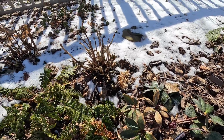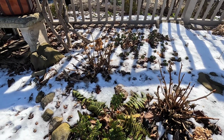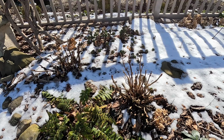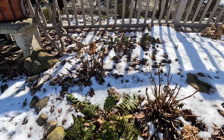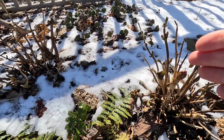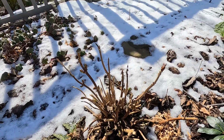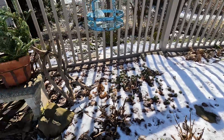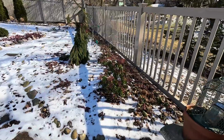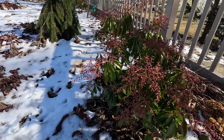And I did come through though and get these macrophylla hydrangeas trimmed. So all I did was cut off the old kind of weathered blooms, because you don't want to cut them back. You want to make sure you keep these buds that they have on them so that they can just continue to push out blooms. But they look a lot cleaner and nicer without having all of that other kind of dead flower on it.